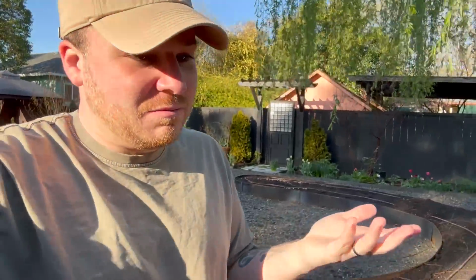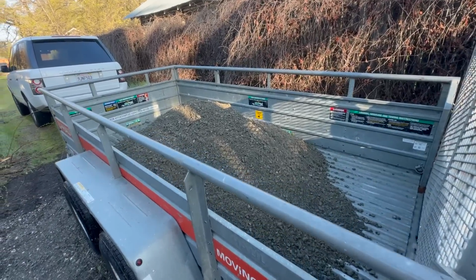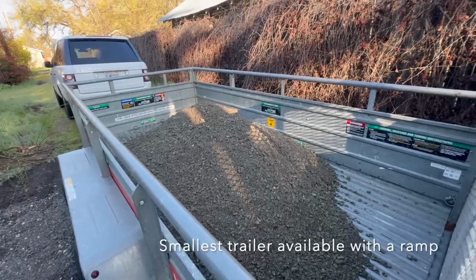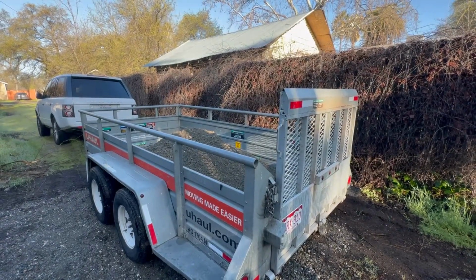So let me show you guys the U-Haul because then you guys can see what a yard and a half looks like, because I've had some people ask what that is, and we've been ordering such large quantities, it's kind of hard to picture how much you actually need. So I'll show you guys that right now. So this is the U-Haul trailer, and this is a yard and a half. I don't know why he got such a large trailer. He definitely could have rented a smaller trailer. Yeah, that's a yard and a half. It's really not a whole lot.